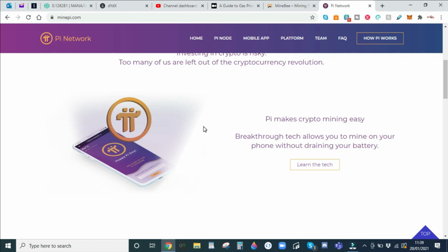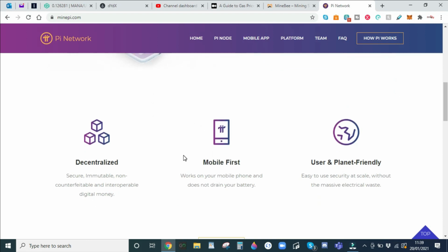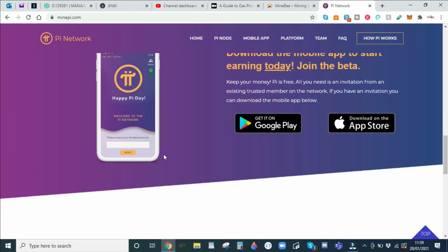So Pi makes crypto mining easy. Breakthrough tech allows you to mine on your phone without draining your battery. Yet they can open up your phone and play adverts. Big downside, but anyway. Decentralized, secure, immutable, non-counterfeitable, interoperable digital money. Mobile first, works on your mobile phone and does not drain your battery. User and planet friendly. Easy to use, security at scale without massive electrical waste.